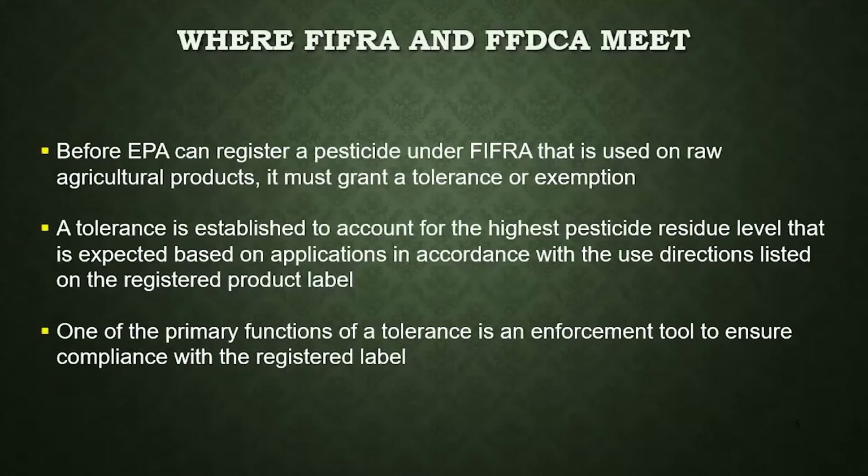If we look at where those two statutes meet, before allowing the use of a pesticide on food, we set a tolerance, which is the amount of a pesticide residue allowed to remain in or on each treated food commodity. The tolerance is the residue level that triggers enforcement actions. If the residues are found above that level, the commodity will be subject to seizure by the government.